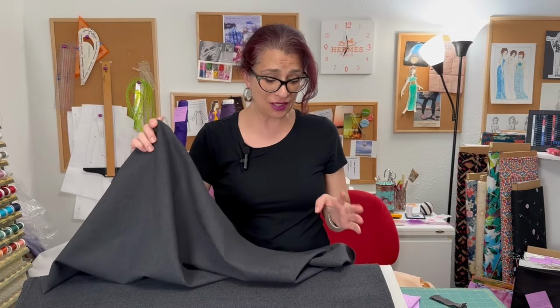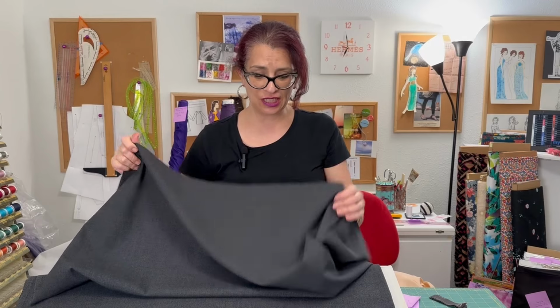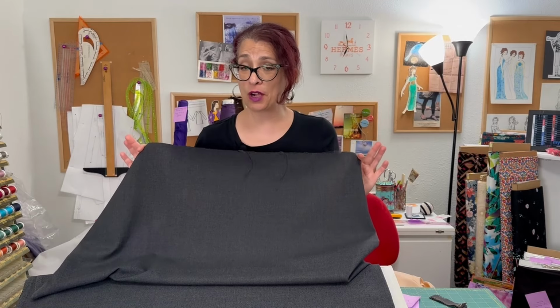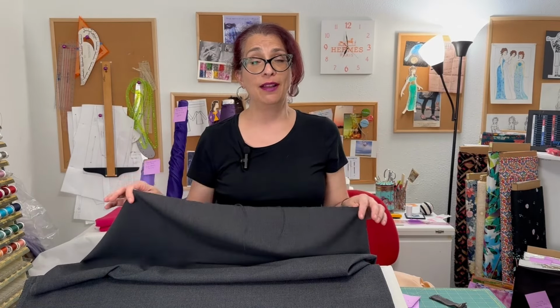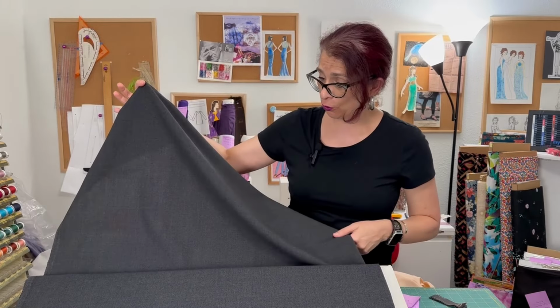So because this is crepe, it has a little bit more of a pebbled texture to it, which makes it a tiny, tiny bit scratchy since it is wool. But I have plenty of linings in a variety of colors. Let's face it, they're all purple, to go along with this. And I know I'm going to be able to make a beautiful suit.